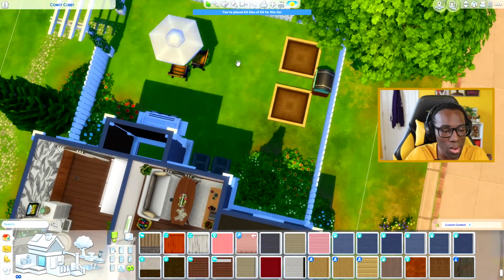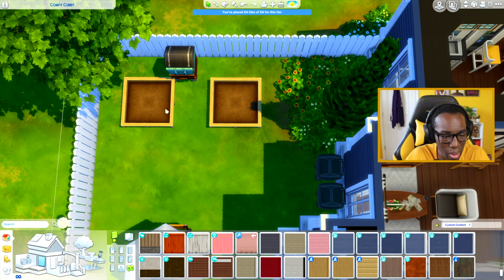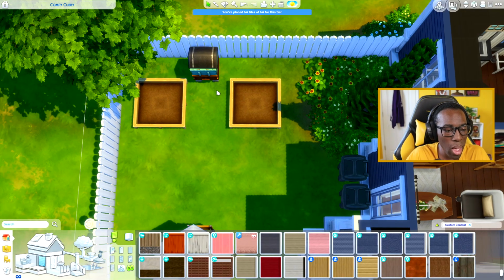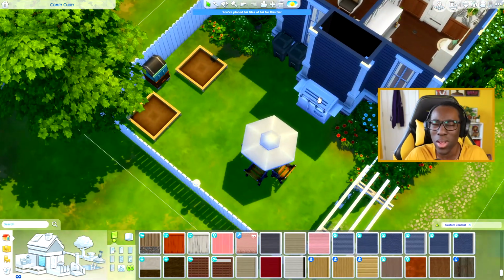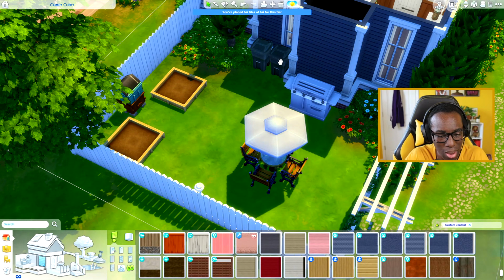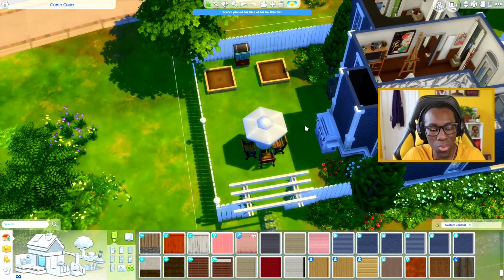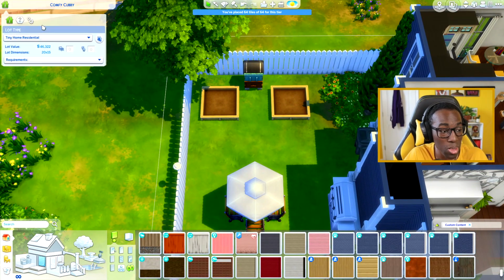But then for the backyard, again, not much going on here. It looks fine. I might scoot this over a little bit so we can have some room at least. But you have your backyard here with your bee box and your planter boxes, your stove grill thing, and then you have your seating out here and your recycling bins too. I didn't want to add too much back here because I don't want to over clutter it, and it's a tiny home and I'm trying to make it as cheap as possible.